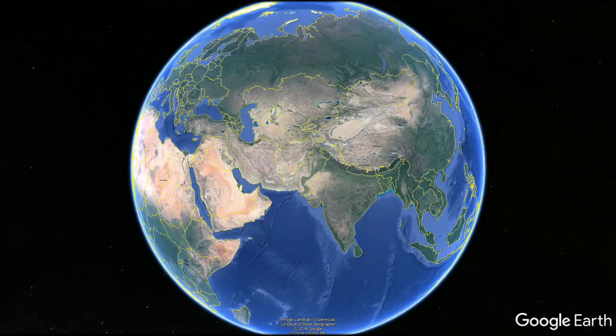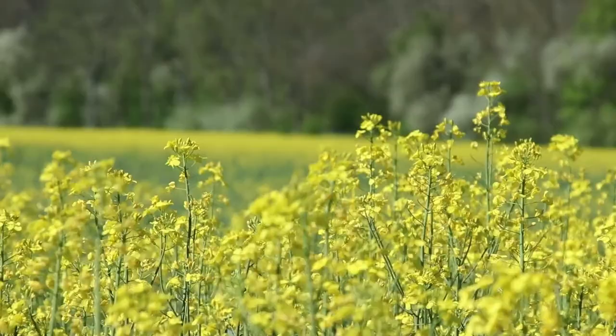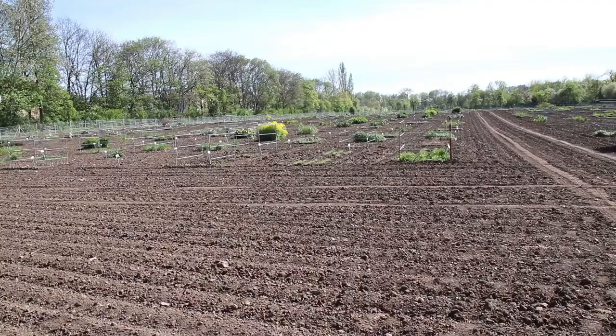The IPK is situated in a lovely landscape close to the famous mountain hiking area of the Harz. Founded in 1943, its purpose was originally to serve the breeding of modern crop varieties and was chosen by the founder, Professor Dr. Hans Stubbe, because of the excellent soil quality found in this area.